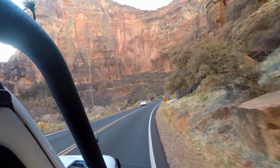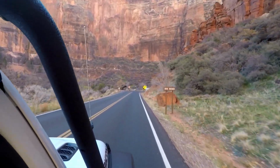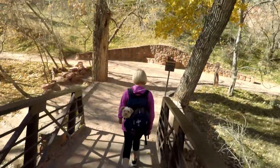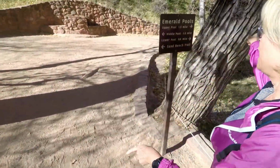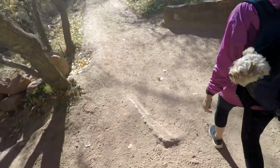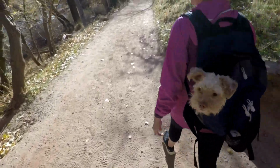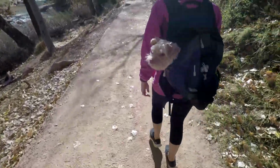The other nice thing was that you were able to drive into the park instead of having to rely on a transit system to take you everywhere. This way you can stop anywhere you want, check out any trail you want without having to wait. Surrounded by a bunch of people, especially during COVID.